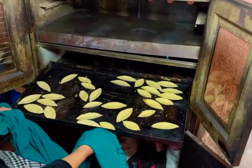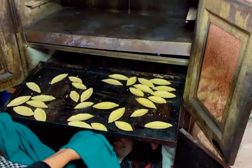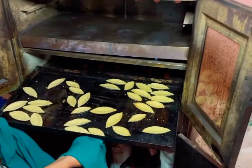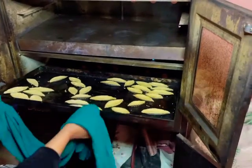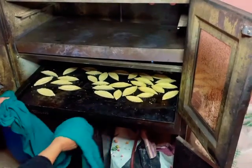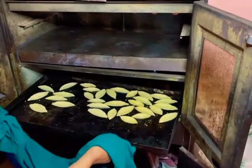Okay, so it looks like they are about done. They are just set and pale golden. And so you can see this is the traditional oven. There's no dials to adjust the temperature. It is just one oven with 2 shelves in there. And this is how they make all these incredible delicacies here in Morocco.